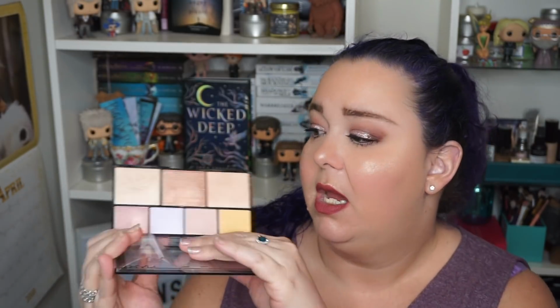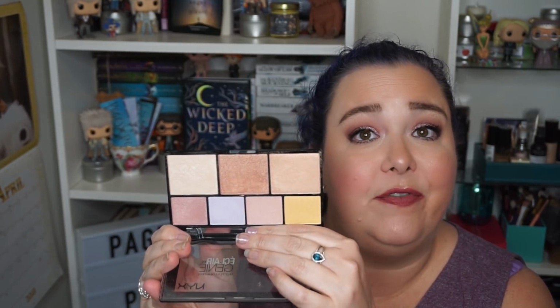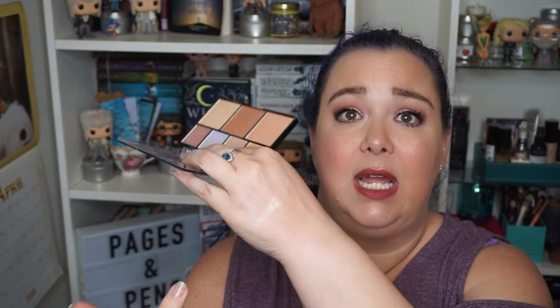I actually really do like this NYX highlighting palette, but I never reach for it because I have so many highlighters. A lot of these are very, very pretty colors. I never reach for this purple or this yellow, but these are really gorgeous. I think they perform really well. I think they're very, very pretty. At the end of the day, I have so many highlighters. So I'm going to go ahead and add this in, and she can maybe take that. Holy crap, was not expecting that.